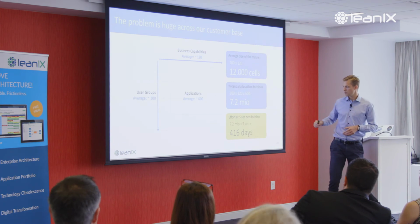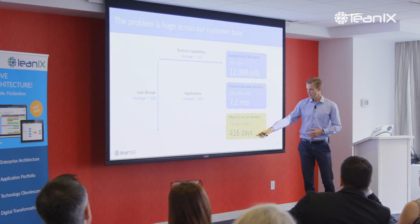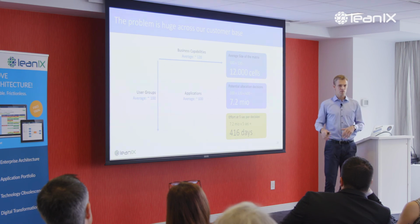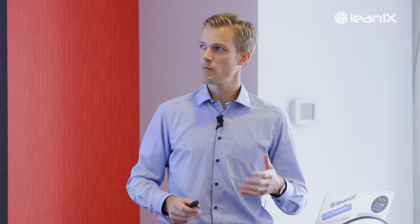We did some fun math, which relates a little bit to David's talk. It would take about 460 days to go through the whole matrix just to be ready the first time. Whenever a new application comes up or an application changes, you need to redo that. So it can be pretty tedious. We thought about how we can leverage the data which is already in the inventory and improve this process.